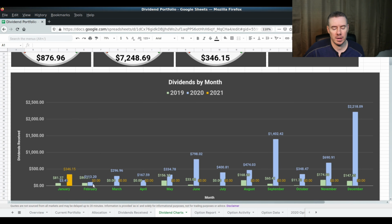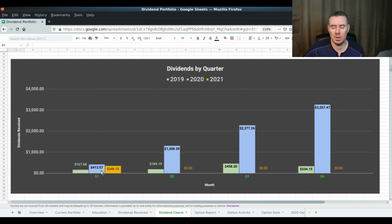And then February, it looks like we don't really have a big milestone to clear there, really at all, because I was pretty much starting this dividend portfolio in early 2020, so I didn't really have a lot of capital invested to have a big month in February last year, nor was 2019 really a big year. So let's scroll down here, dividends by quarter.